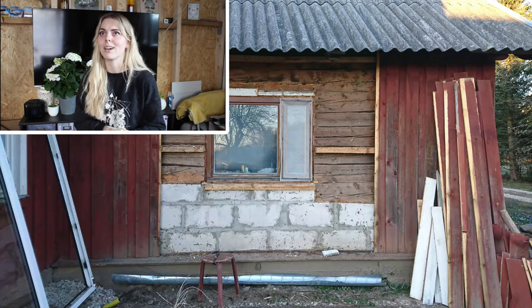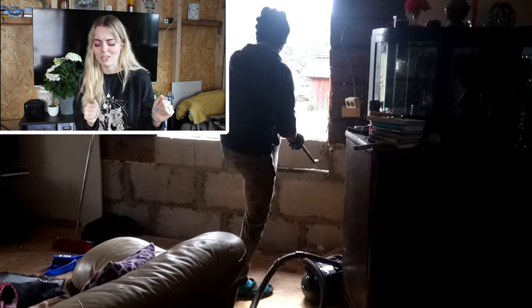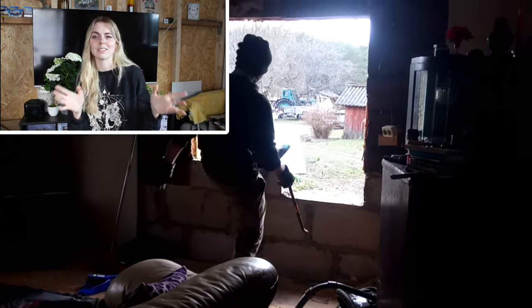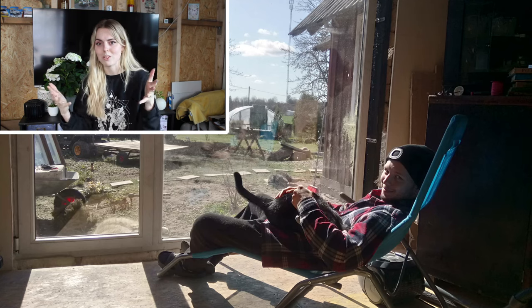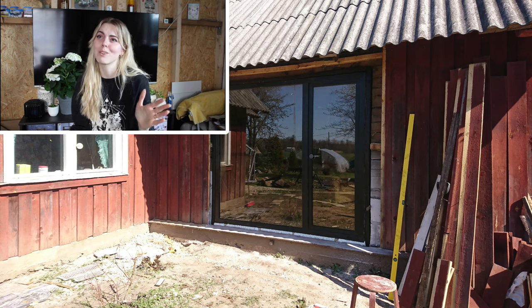At the end of April, we installed our big porch window. This was the highlight of the spring for us for some time, just to hang out in the sun and drink coffee. You could see outside, and the view got so much better because this house had really small windows before, and we still have two. We have to replace the two we have left.